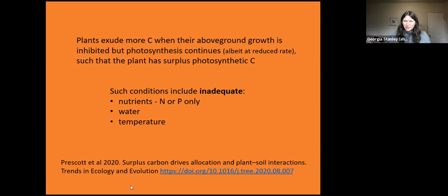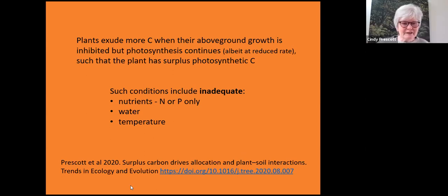Cindy, I'm not sure if you saw there's a comment from Cal. Yeah, I'm just looking at that. Okay, so yes, drought has been shown to increase root exudation several times very clearly. And people have come up with all sorts of explanations, that this is in order to allow it to get more water or something. It's just because the plant cannot grow any more above ground. That sink is removed and it's still photosynthesizing. So down it goes. So yeah, a little bit of drought is good.